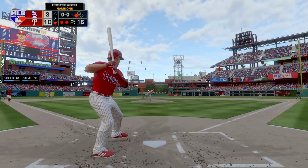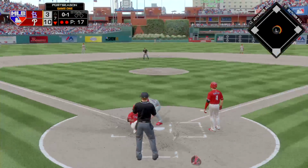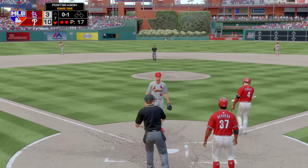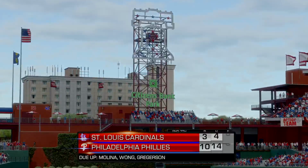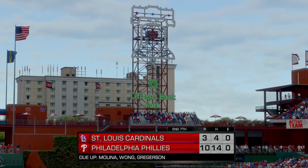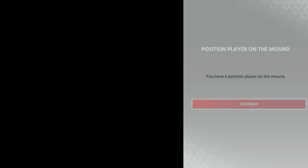He's set, and the pitch. And, oh, pretty nonchalant that time by Molina as that pitch gets away. And the recovery will be in time. He's out at the plate. And a costly decision to try for it there as all of a sudden the inning is now over. Yeah, I'll live with it.